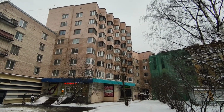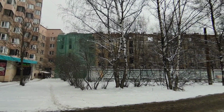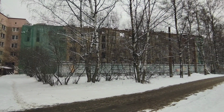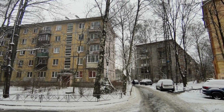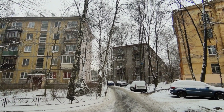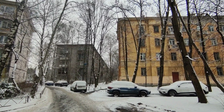Just came across this rather unusual specimen here. Can't say I've seen many like that at all, if any. And judging by what's happened to its neighbours, it might not be around for too much longer. So here we can see quite clearly what I was trying to say earlier. You see that's got 5 floors, that later Khrushchevka. And look, an earlier one here which is the same height, if not even taller, but just with 4 floors.